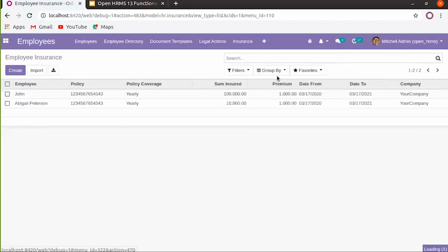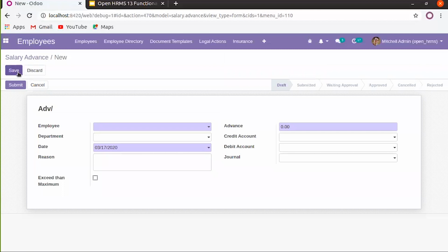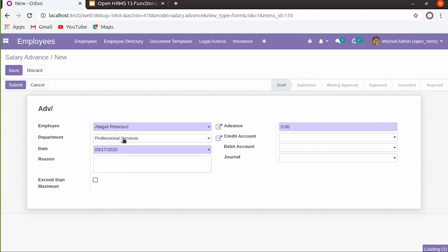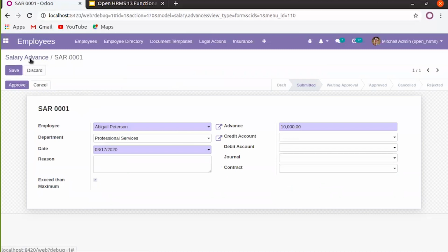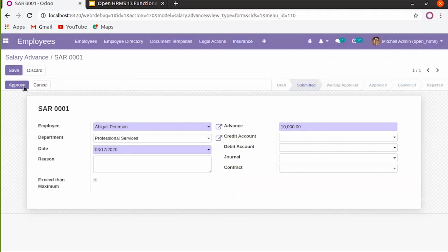Then we have a request for advance salary. So normally an employee can just create an advance salary from here. So you can just select the employee, then the reason for advance salary. Then we have a credit account and debit account, from which account it should be credited and which account it should be debited, then the journal, through which journal it should be posted. So once you have saved that one, then you will have an option to approve this process.